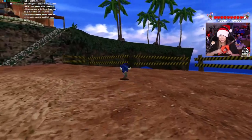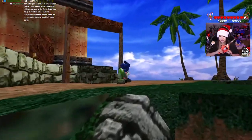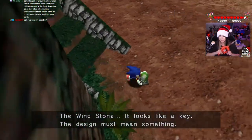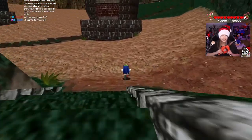Sonic in this game always looks like Tails, I swear to God. He's like the backseater, when you already know the answer to something but somebody's still telling you, and it's like, I know, but you're trying to be nice so you're not saying it.